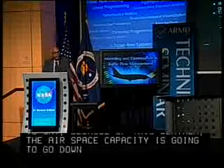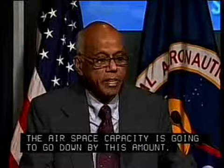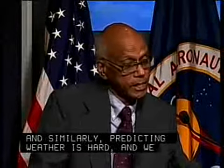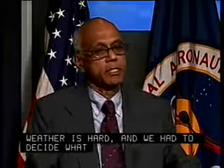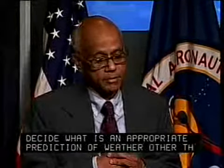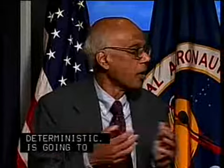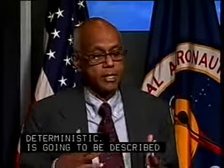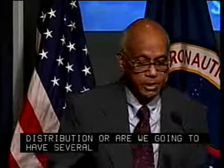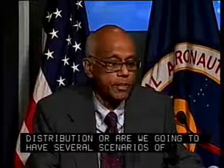And similarly, predicting weather is hard, and we have to decide what is an appropriate prediction of weather other than deterministic. Is it going to be described as a distribution, or are we going to have several scenarios of weather with some probability attached to it? Could I have the next view graph, please?